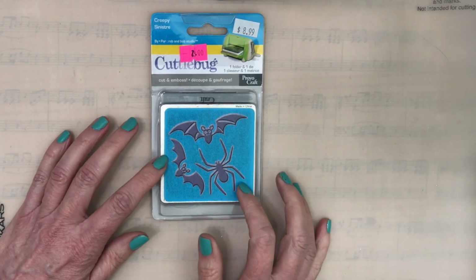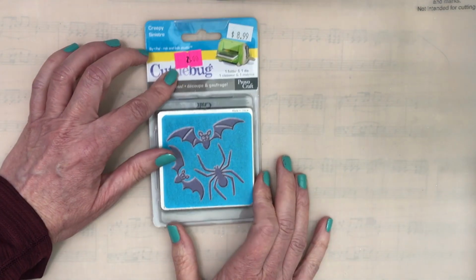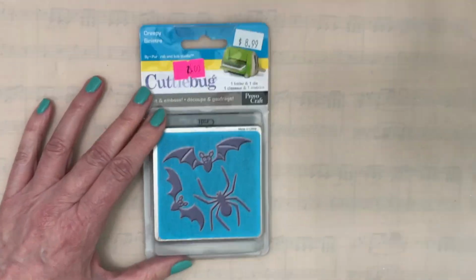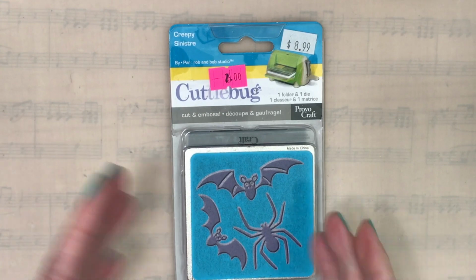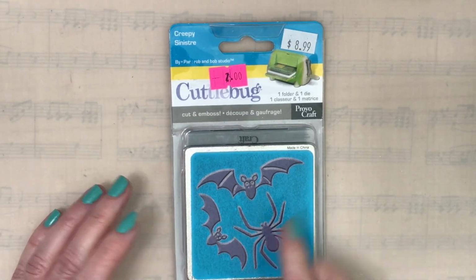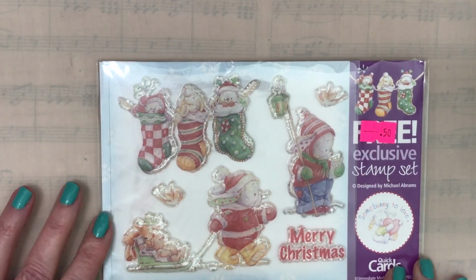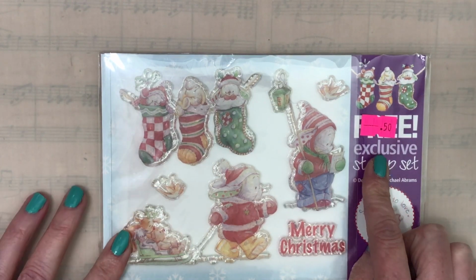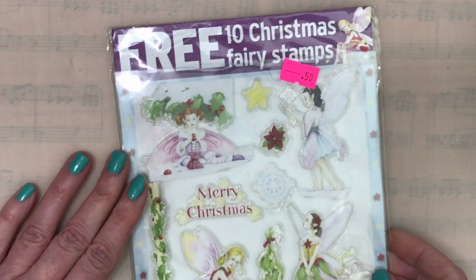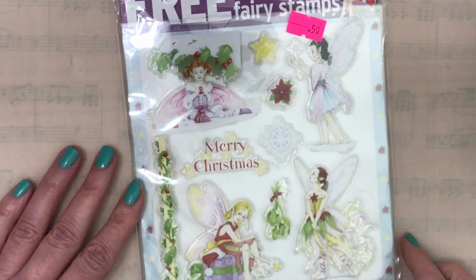This is the Cuttlebug die and embossing folder, and this is the bats. This I was able to get for $2, and I have the tombstone and the skull, so I'm really excited to be adding this one to that set. These are so fun. And we have this stamp set. This is also from one of those card magazines. It's a Christmas one. It's adorable. It was only 50 cents. We have this one. This is a fairy set. This also was from a magazine and was 50 cents.